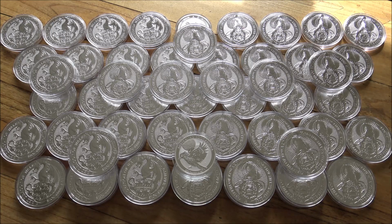The last couple of times we've done this, we've stayed up well into the early hours of the morning to make sure it's all done, because of course we want to get this out as soon as possible to customers, but also I don't particularly want all of this silver lying around my house for any longer than it really needs to be. So to get it done and out the door within 24 hours is always the goal that we try and work to.